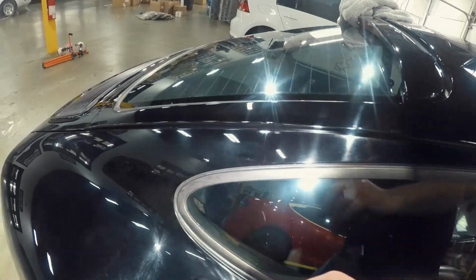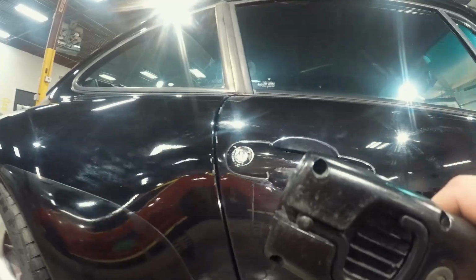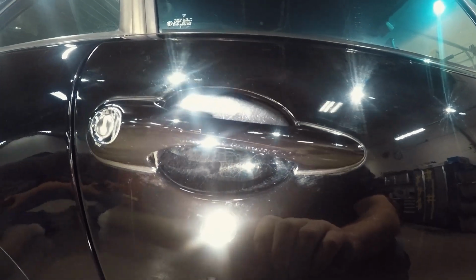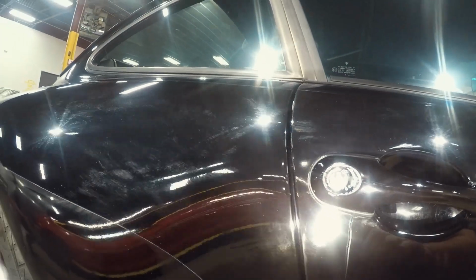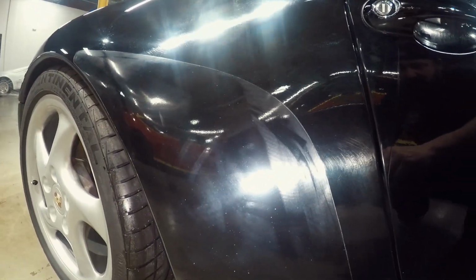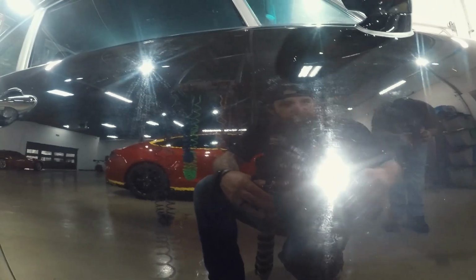The trim here looks pretty faded. You can actually see some tape lines from the previous buffer or painter. This might be repainted actually, look at that. Look at that line there. Jesus. What is going on here? Are you serious? This is insane. Got a nice little dent. Well, this will be a fun one anyways. It'll be a nice transformation.